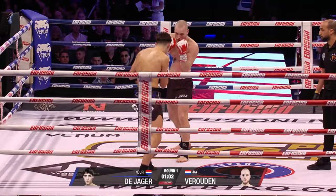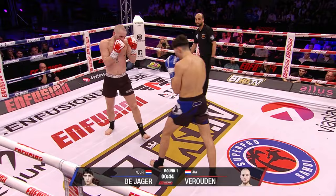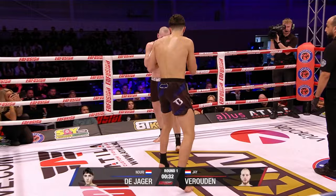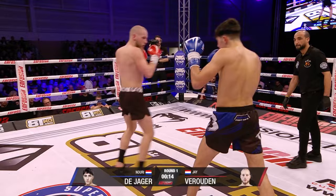Threatening to come in with the footwork for Verouden. Just got to let the shots go. Heavy right hand over the top. Looks like he's got the power. Beautiful body kick. Nice. Better work from Verouden. Seconds. Beautiful high kick there. Landed on the glove though. Fast hands.